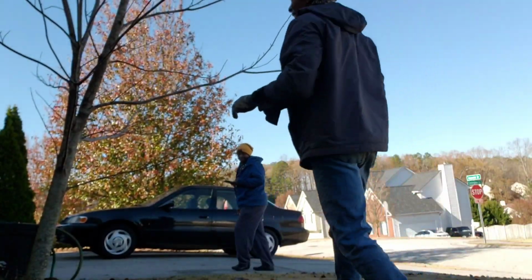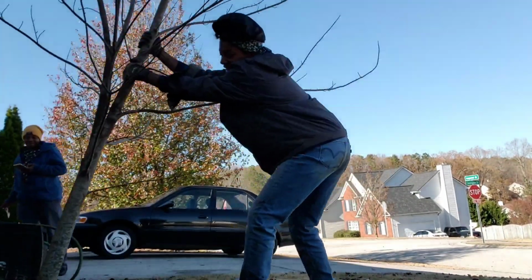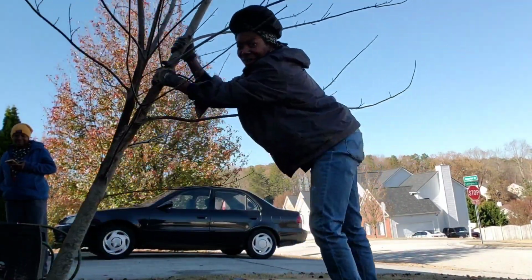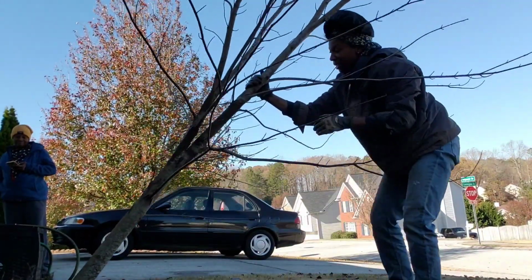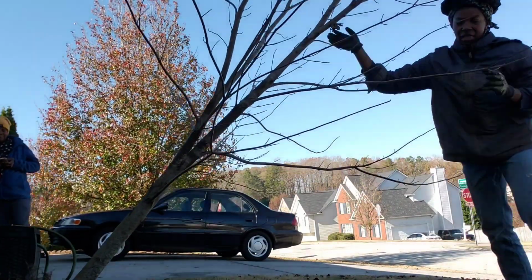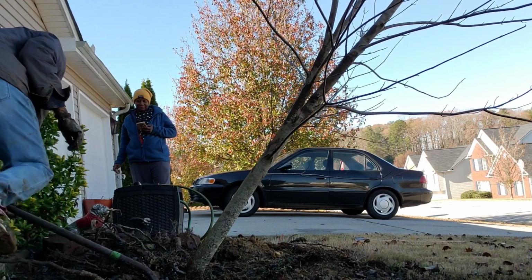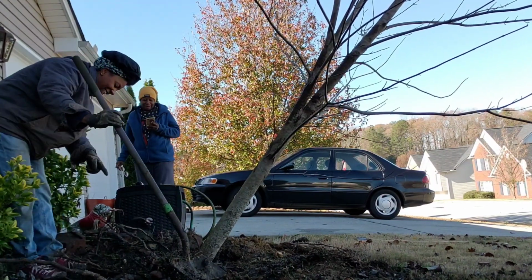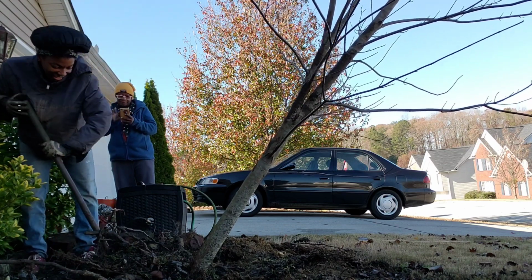Because if I could pull this all out, I'm a Shiro. Oh, Shiro. I am. Well, we got it to lean. Okay. So, the tree is now leaning. Now I can see underneath. Now you can see underneath. You see all that clay? All that clay soil.